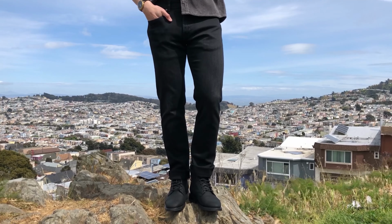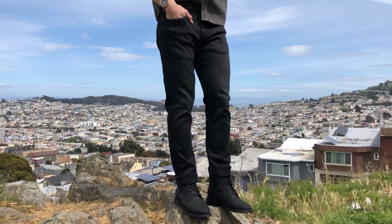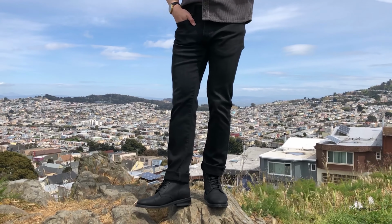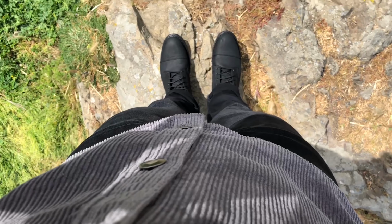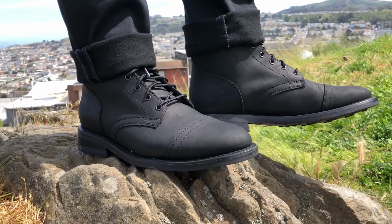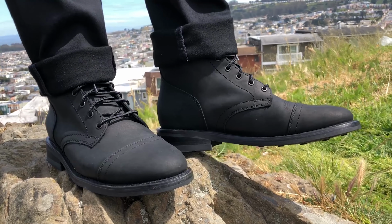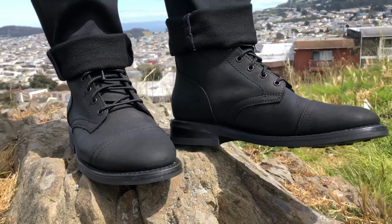For the jeans, I'm wearing my all black slim jeans from Banana Republic, which is one of my favorites in my wardrobe because of how comfortable the material is. And to finish off that monochromatic look, I'm wearing matte black military styled boots. These are Goodyear welted cap-toed boots from Thursdays. Definitely one of my favorite shoes to wear.